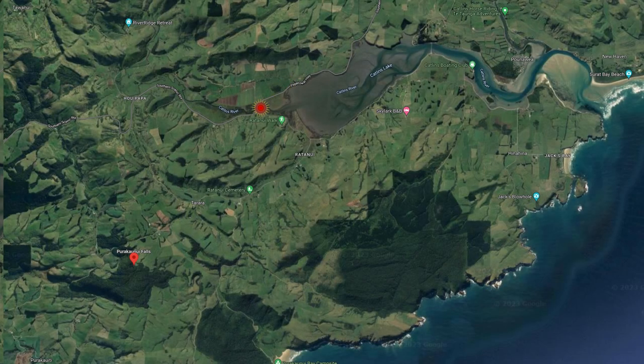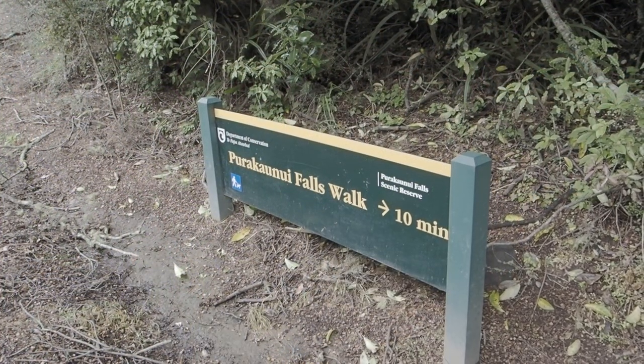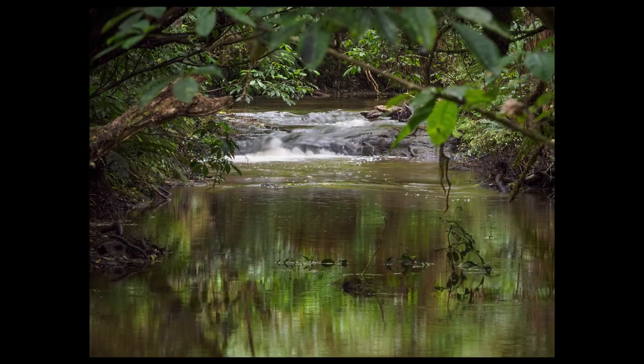After an amazing time watching the sea lions, we headed further south to the Purakanui Falls. It is a short but beautiful walk through the bush to get to the falls.